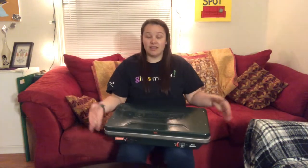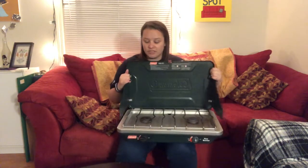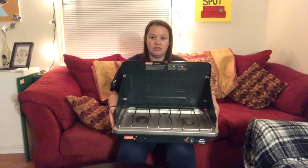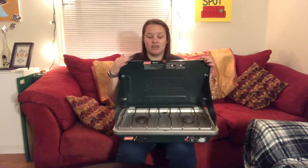Now, we talked about different types of things that we can use. So let's go ahead and talk about those different things. So let's do it. So we talked about some alternatives for campfires. Here is a big Coleman camp stove. So what these are, they're just small stoves, like this one has 2 burners. You can find them with just one, that kind of a thing.